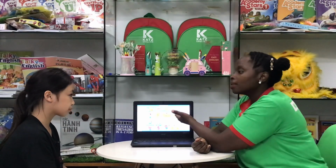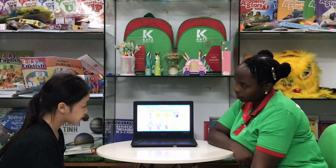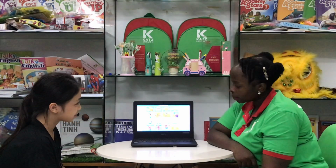Look at the pictures and tell me the odd one out. Picture 2 is the odd one out because pictures 1, 3, 4 are food, but picture 2 is a book. Good job. Number 2. Number 2 is picture 3 because pictures 1, 2, and 4 are shopping. But in picture 3, he is sketching.